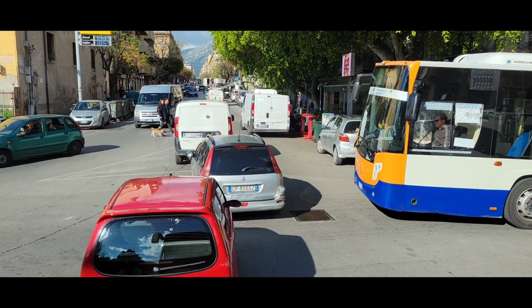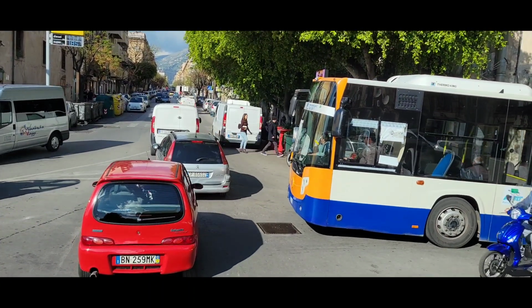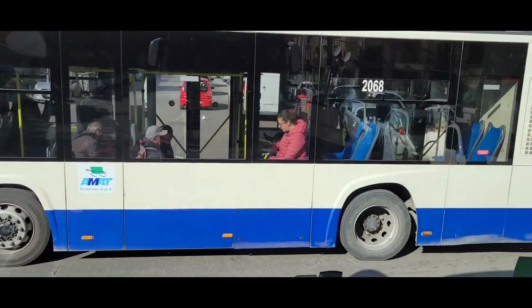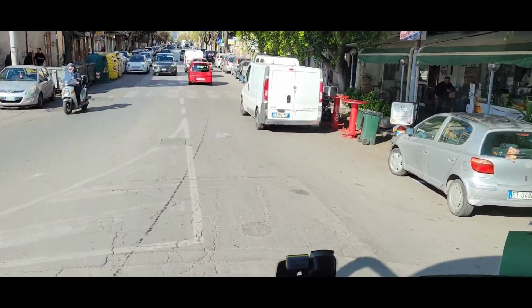Drive something like this on the right-hand side with a small plate number, like a scooter plate number. And it's only two seats. And the engine is very limited, like a small car. Still tiny.